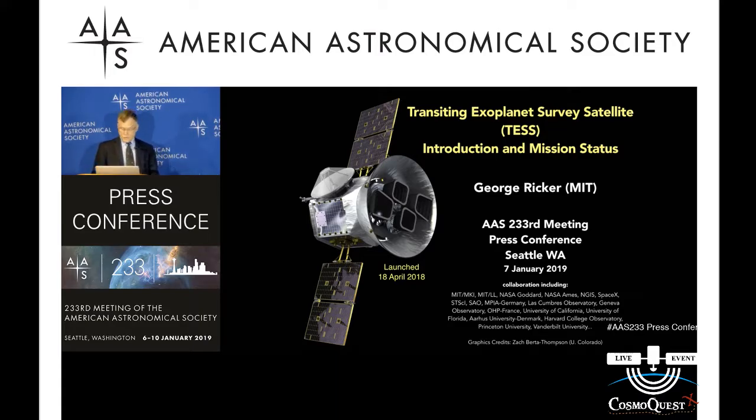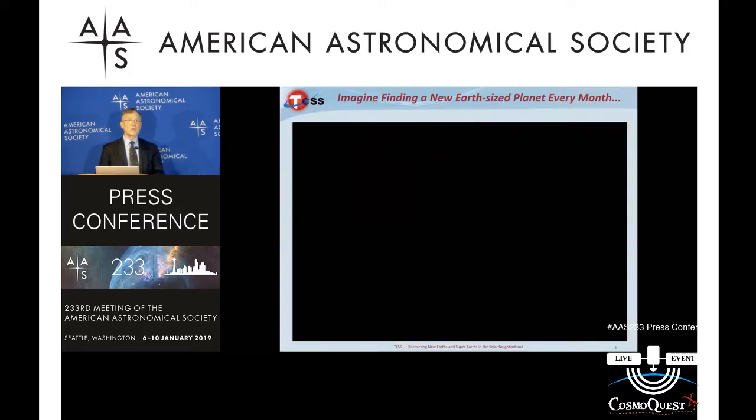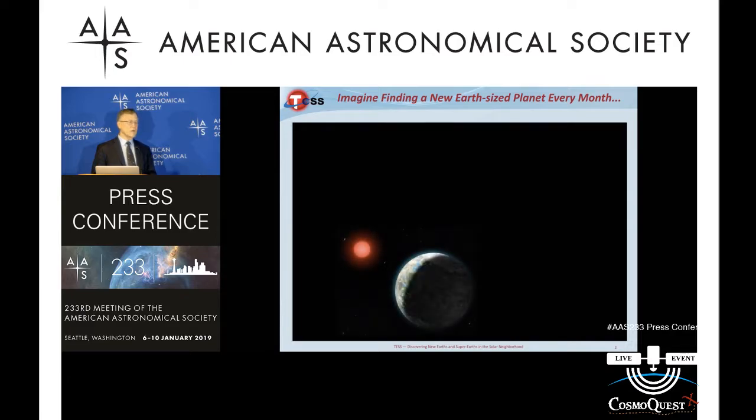Before I tell you about the current status of TESS, I'd like to share something with you. If you were to imagine that you could find a new Earth-sized planet every month, one of the things that you might find is that 3/4 of the host stars for such planets would be M dwarfs. These are stars that perhaps are half the temperature of the sun, and they're very common. 3/4 of the stars in the solar neighborhood are of this type.